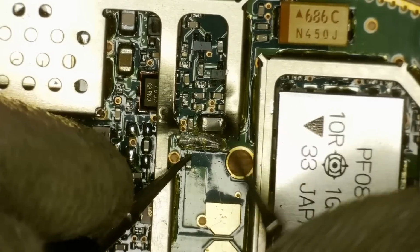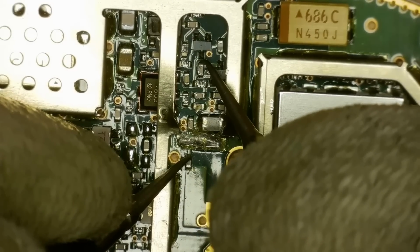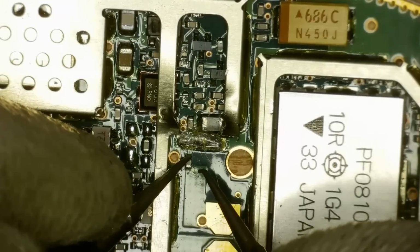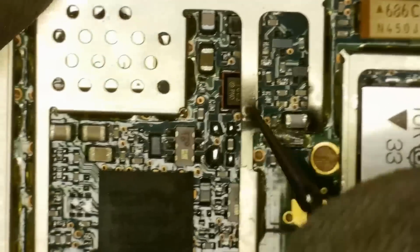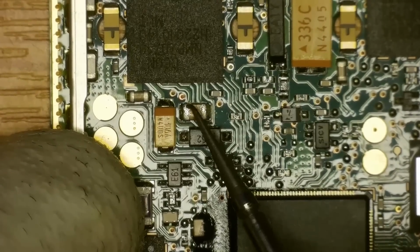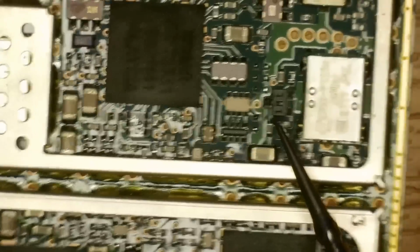I also want to note that in continuity mode, if I put a probe here and go over to here, even over to this side of the board, we definitely have a continuous path. So that tells me that the power is going from this pad through the cap to the areas of the board that it needs to go. My only thing that I could try is removing this cap, but I just don't think that's going to resolve it. It's not pulling enough amps to signify a short somewhere on the board, if that makes sense.